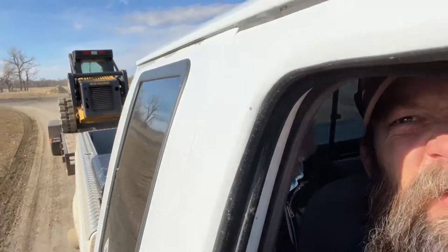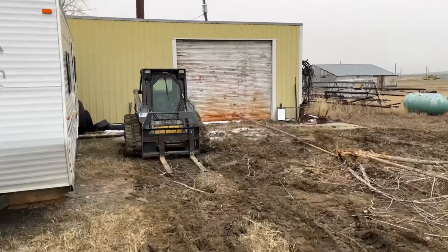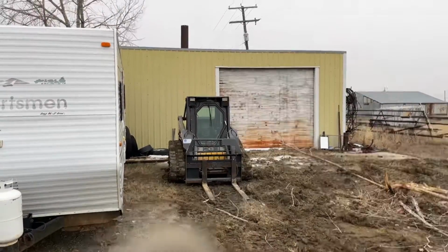Turn the video camera on, loading up the skid steer. Brother Chance is hauling it for me. Uncle Chuck's with me. Skid steer in town. Well, I forgot to video yesterday when we went and got the skid steer here.